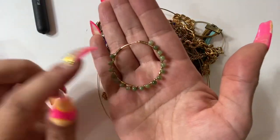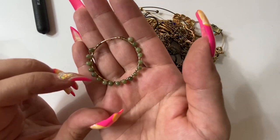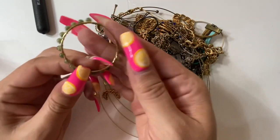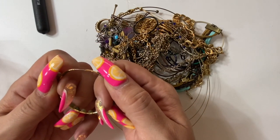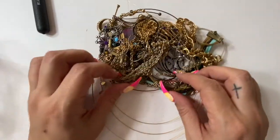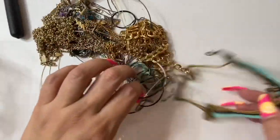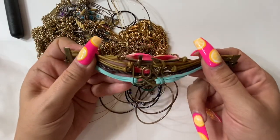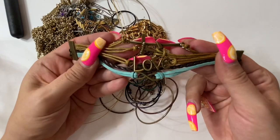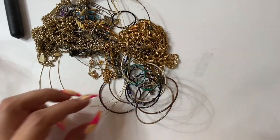That's really pretty. I don't think these are real stones. They don't feel cold, but it is very pretty nonetheless. So we'll see if the mate is here. That's just a little bracelet. I think they sell these on Wish. So I will just put that into mystery as well.